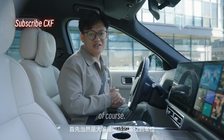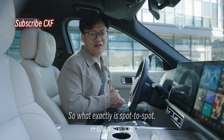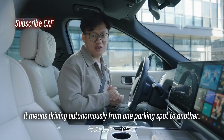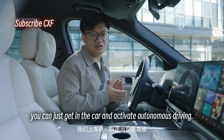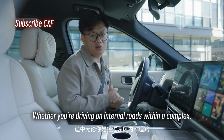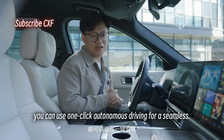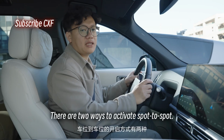First up, of course, is the highly anticipated spot-to-spot feature. So what exactly is spot-to-spot? Simply put, it means driving autonomously from one parking spot to another, from home to work, or vice versa. You can just get in the car and activate autonomous driving. Whether you're driving on internal roads within a complex, city streets, or highways, you can use one-click autonomous driving for a seamless, uninterrupted experience.